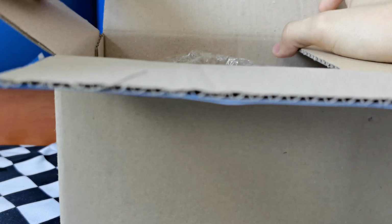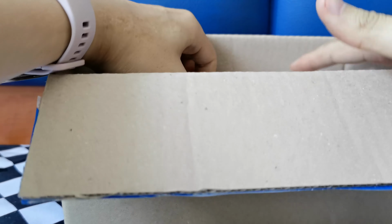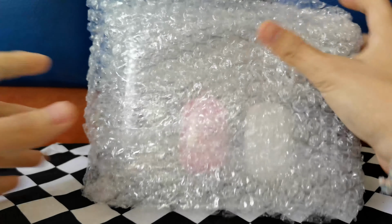It's kind of sad that when you buy something online, those stores in Singapore are slower than those stores in China. When you buy from China, it took only about 9 days to reach my doorstep. But if you buy from a local Singapore store, it took more than 2 weeks. Bubble wrap. Okay, that's the box.